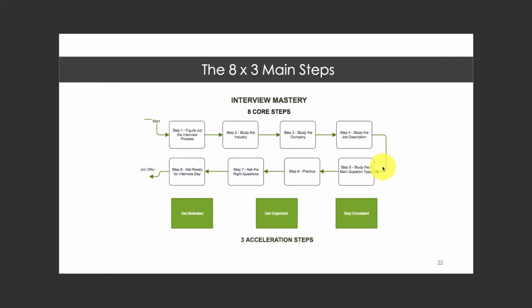Now, you've got to do these 8 steps, but if you truly want to accelerate your results, if you want to get there and make sure that you get to the next level, there are 3 other steps that you have to follow. Okay, so let's look at those 3 steps. And those are what I call the 3 acceleration steps that you should be following throughout the 8-step process. As you're going through these 8 steps, you want to make sure that you follow these 3 acceleration steps.